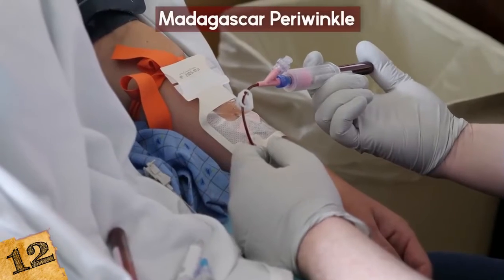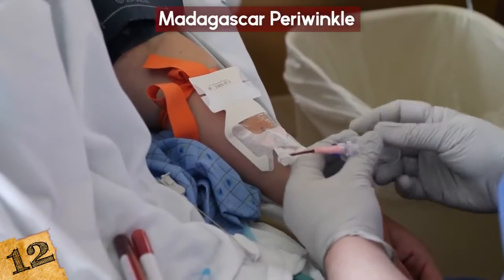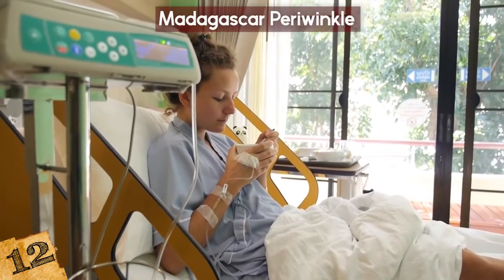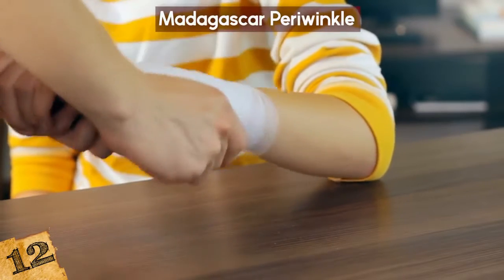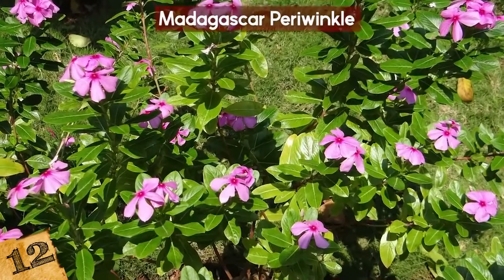Since both vincristine and vinblastine are used in chemotherapy, which is considered controlled poisoning, the periwinkle itself should only be used topically. If you eat too much, you could get quite sick. Some people use the Madagascar periwinkle to stop bleeding, help with bites and stings, and also to treat infections and swelling. It's a truly miraculous plant.